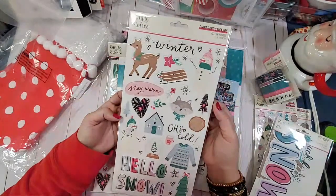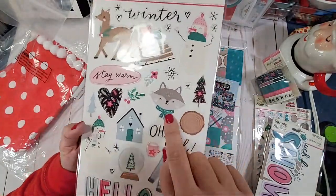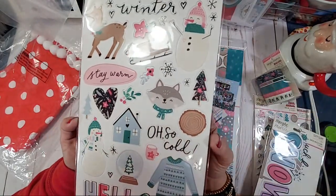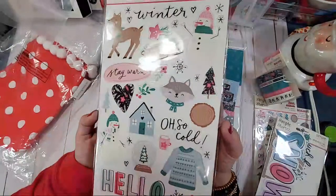This one is a chipboard stickers. Oh my gosh, look how cute is this fox. Is this fox cute? Use the fox. There's been a lot of bears. Okay, I'm going to use the fox then.